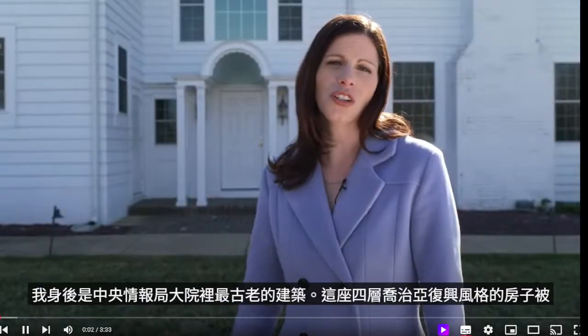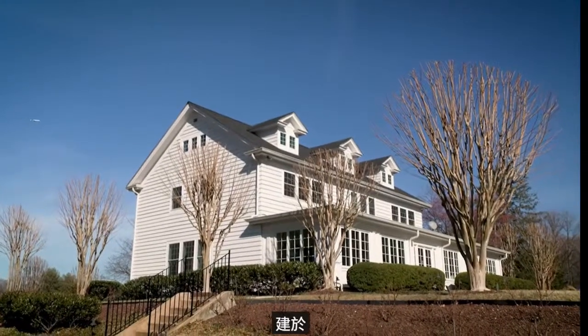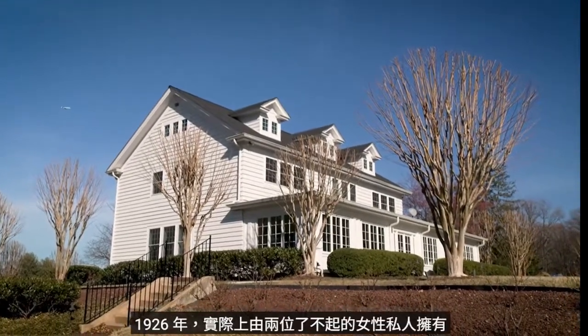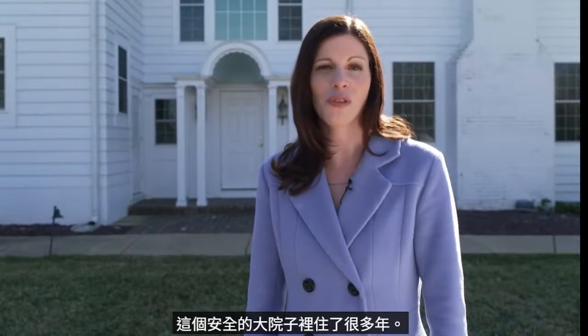Behind me is the oldest structure on CIA compound. Known as the Scattergood Thorne Conferencing Center, this 4-story Georgian revival house was built in 1926 and was actually privately owned by 2 amazing women, pioneers of the American labor movement, who defied the gender expectations of their time. They didn't work for the CIA, but they lived here on the secure compound for many years.